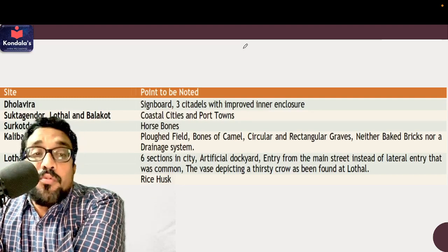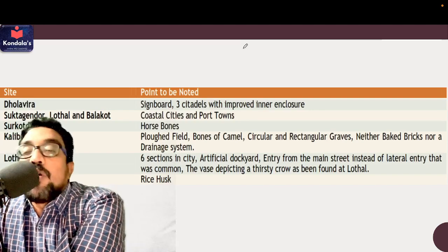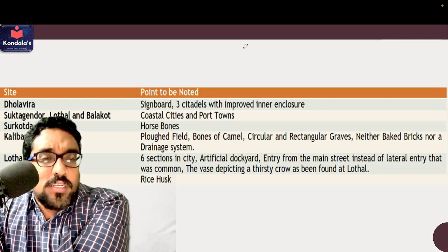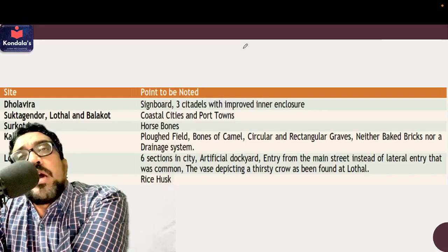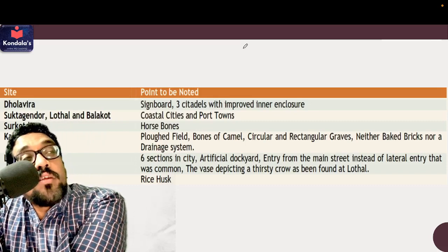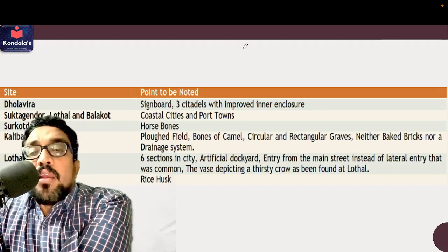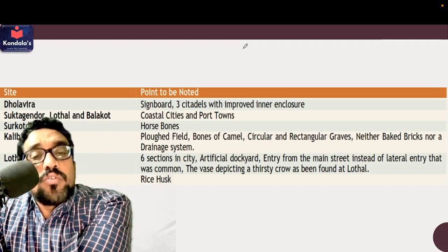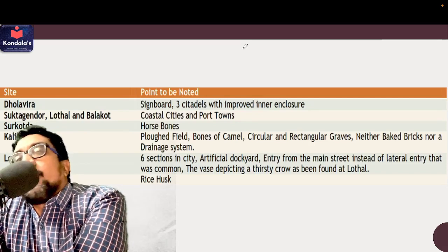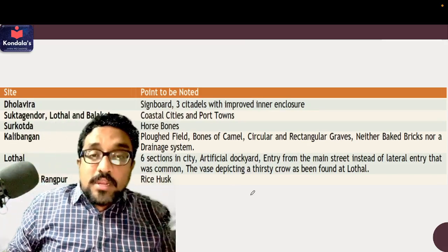Even, I mean, the beauty is in Kalibangan, we do not see the regular standard baked bricks or the drainage systems. Lothal has six sections in the city. The city of Lothal in India also has an artificial dockyard. Currently, we have sent Lothal as a prospective list for UNESCO World Heritage site, and entry of the main street instead of lateral entry that was common. I mean, in Indus Valley, most houses do not open into the main street; they actually open into the side lanes, but that changes in Indus Valley civilization.